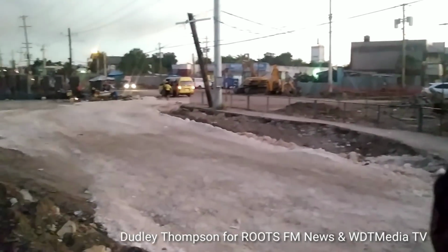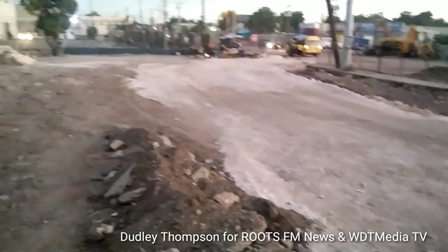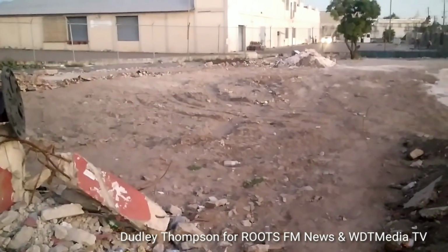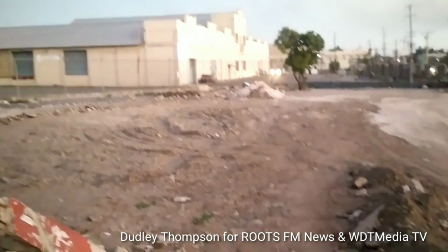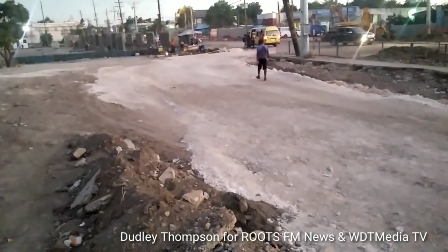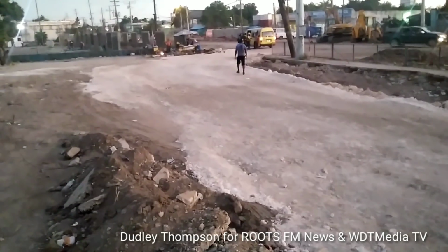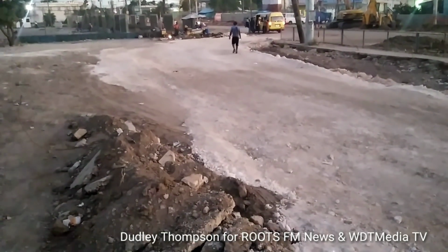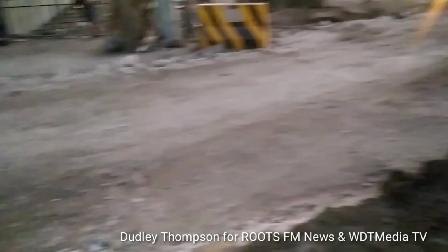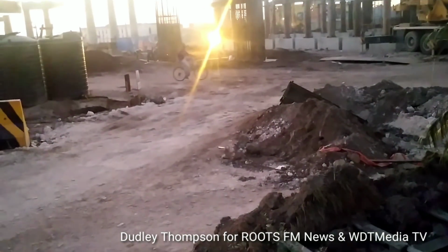As we showed you in an earlier video, Tastee is no more. It was a land that once housed Tastee 3 Miles. And a small portion is now being paved for vehicles to pass here as a thoroughfare through the work site.